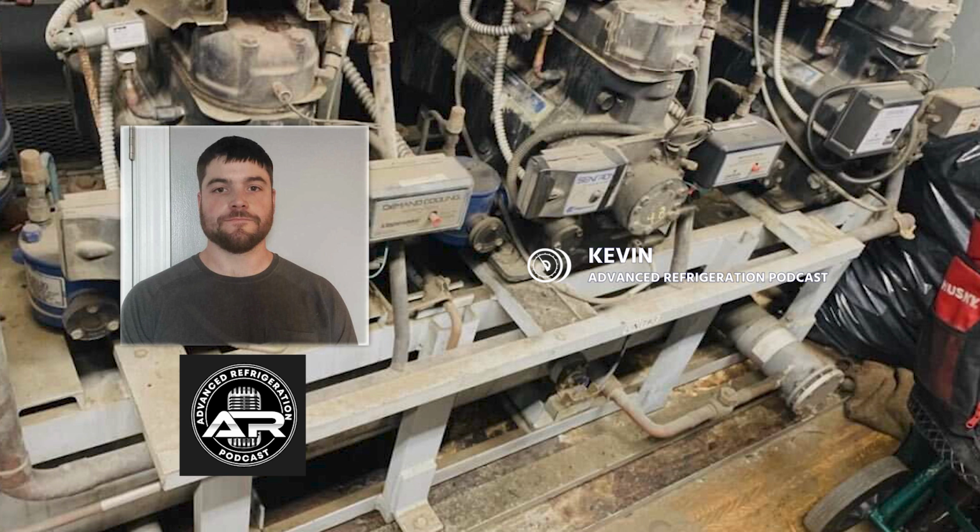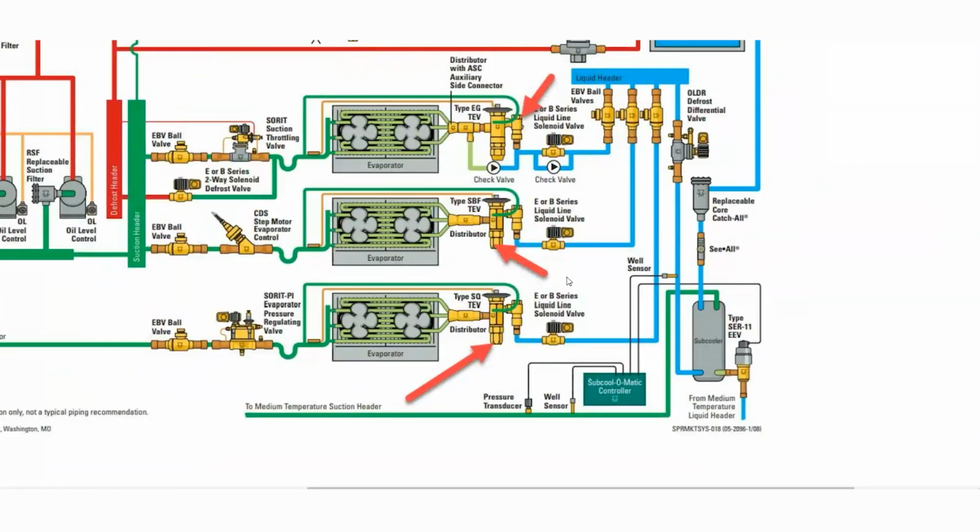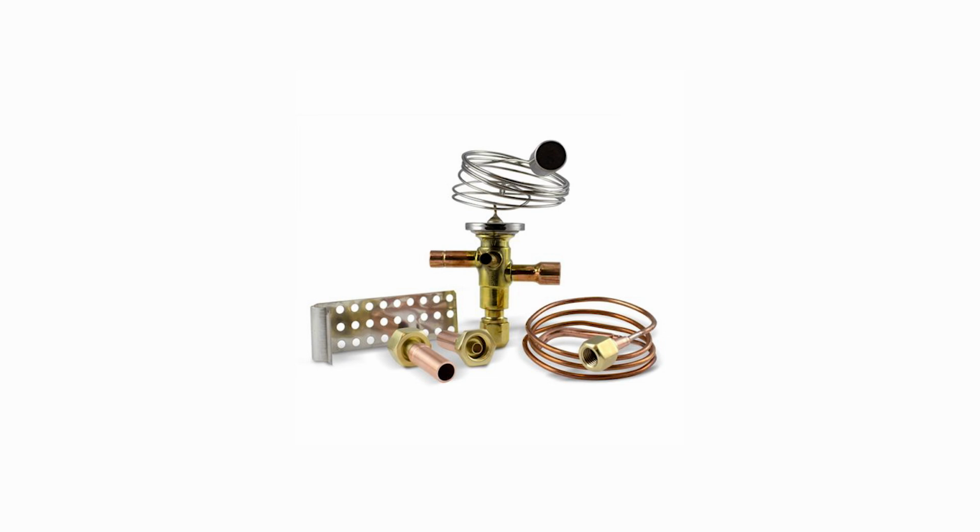And if they're there for emergency shutdown and defrost, they're not actually controlling temperature with them usually. After you leave that liquid line solenoid valve, we are going to come into our expansion valve. So we have a TXV.